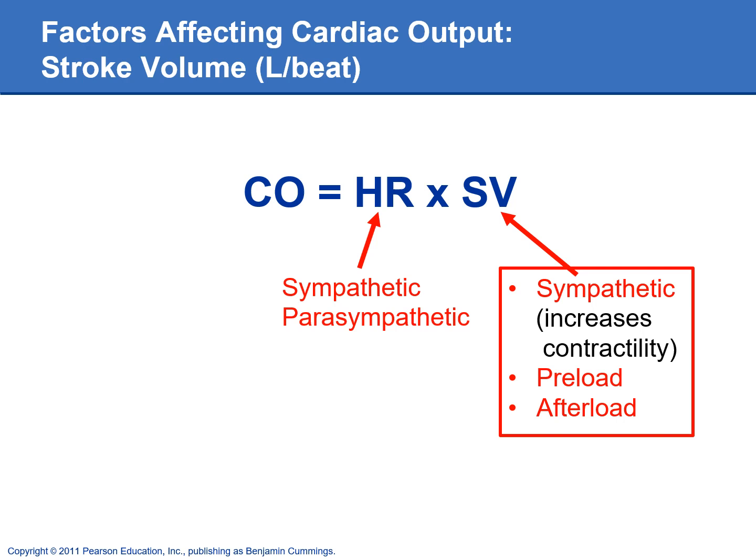So here's just a summary of the 3 factors that affect the stroke volume. So I've got them over here on the right. So sympathetic stimulation of the ventricle walls will increase their contractility. The ventricles contract stronger. That will squeeze more blood out with each contraction. That increases stroke volume, which will then increase the cardiac output. And then we have the preload, which we're going to talk about in a minute. And then we have afterload, which we just talked about.